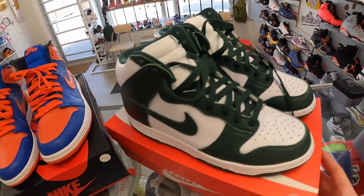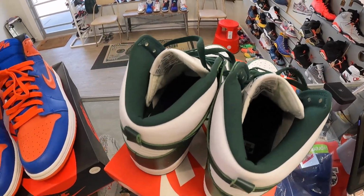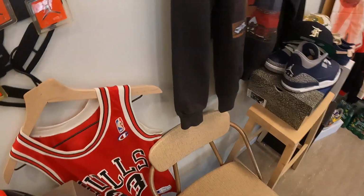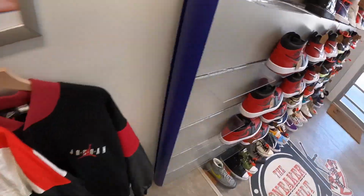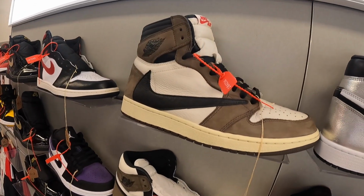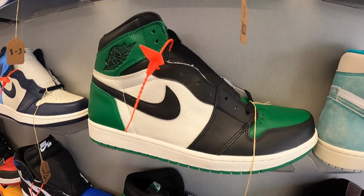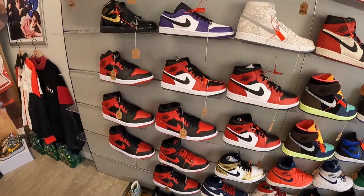Michigan State Dunks. Ordered a size 11, but they run super big, which I didn't know. So definitely a 10 and a half in these new Dunks that are coming out, but these will be on the website shortly. Let's see what else we got. Oh yeah, both Joey and I hit on the taupe hazes, which never happens. Got the silver toes in, got the Travis Scott one highs. Laser ones, bread toes, pine green, 1.0, 2.0. What else we got?